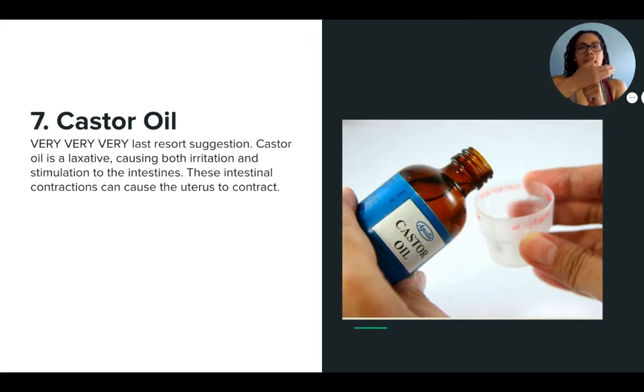You have to look at how our bodies are designed. They envelop one another, right? Uterus, intestines. So the heavy contraction of the intestines will stimulate the uterus to contract. If you are going to go this route, start with a very, very small amount. Once again, this is a laxative.